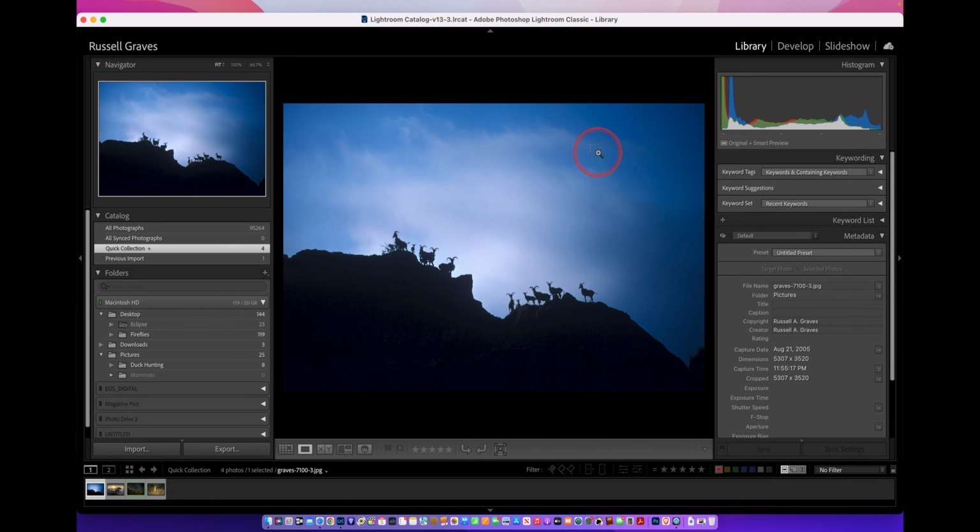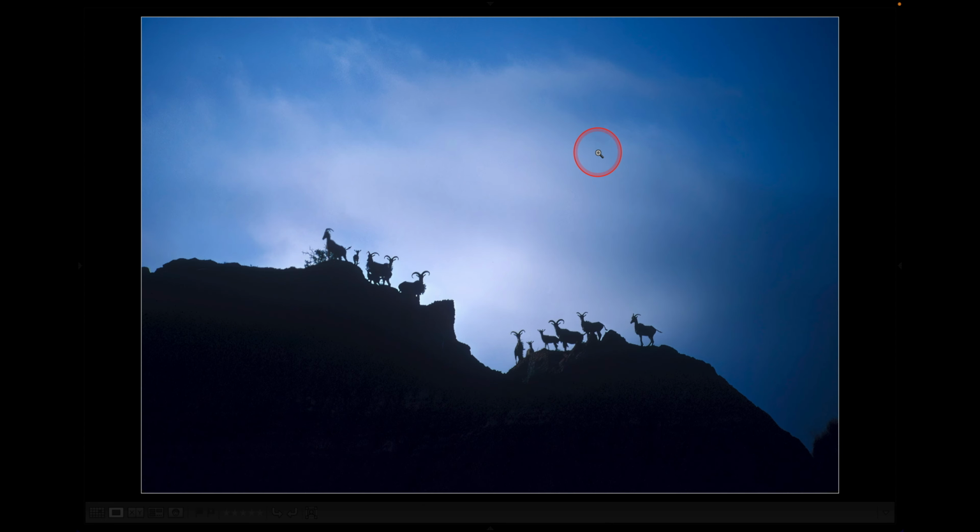So let's dive into this picture. The photo you're looking at here is the product of one of my first magazine assignments I ever got. I was assigned to write an article and take pictures for a story for a magazine here in Texas about Aoudad sheep. And Aoudad sheep are not native to Texas. In fact, they're native to the Atlas Mountains on the northern African continent.